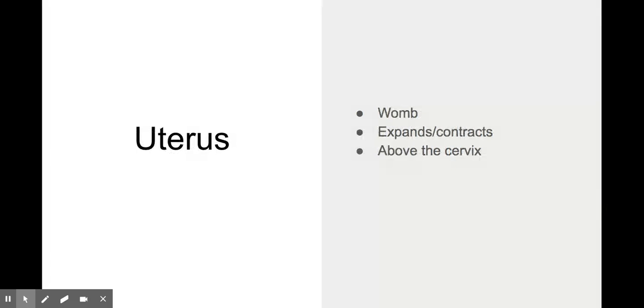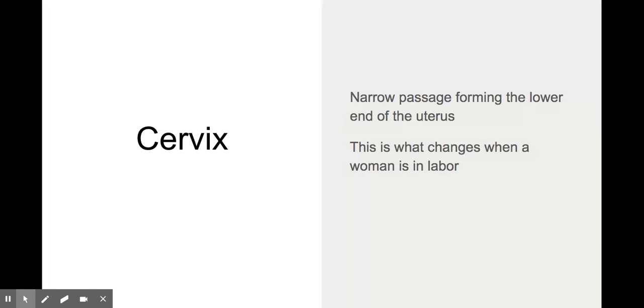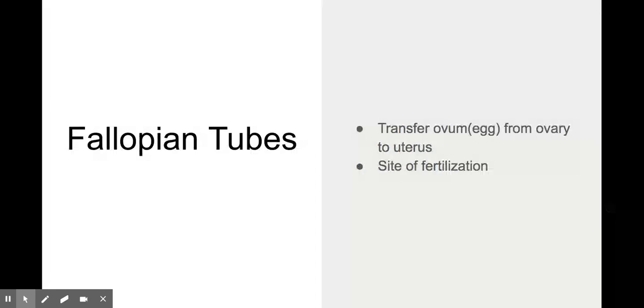The uterus is right above the cervix. It is also known as the womb. It also is a muscle that expands and contracts, and this is actually where a baby would grow when a woman is pregnant. The cervix sits right between the vagina and the uterus. It is a very narrow passageway, again, at the lower end of the uterus, and this is what changes. It will kind of open and thin out when a woman is in labor and about to have a baby.